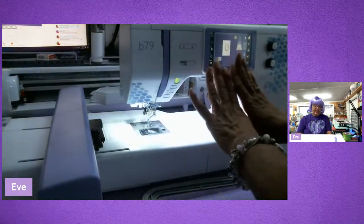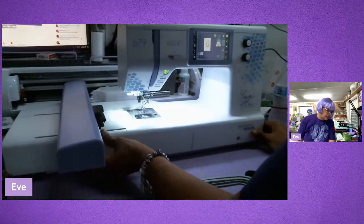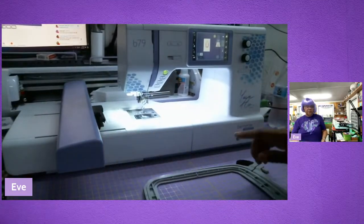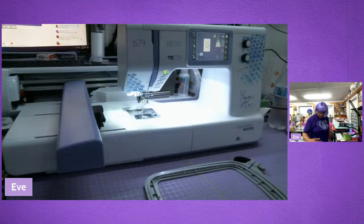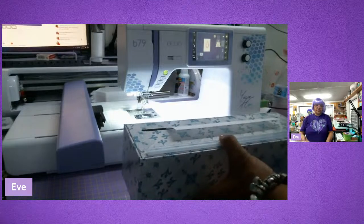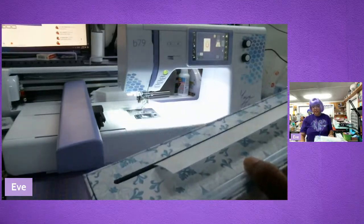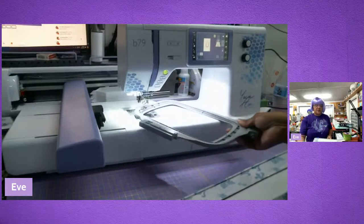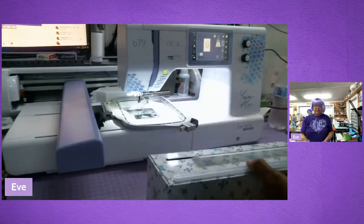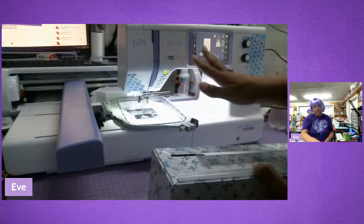Okay, so I already have the design loaded. For the time being, I'm going to slide this back a little itty bitty bit so that I can get the stabilizer on here. And as you guys know, I get a lot of my embroidery supplies from DIME, which is Designs in Machine Embroidery. They supply just about anything you need for home embroidery projects with the single needle machines.